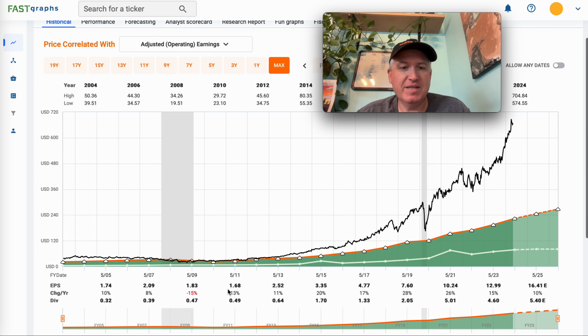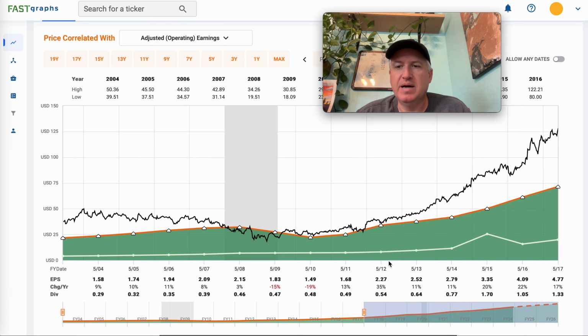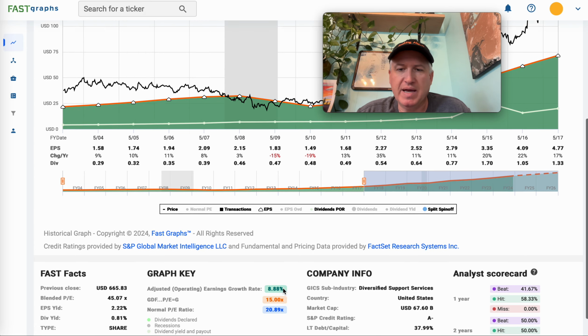So just taking a look at the historical earnings pattern. This is mostly an upward growing pattern, which is what we want to see. The dark green area on the FAST Graph represents earnings per share. The only time they really had a decline was during the Great Recession, which makes sense because of what these guys do. Let's see what they actually have.